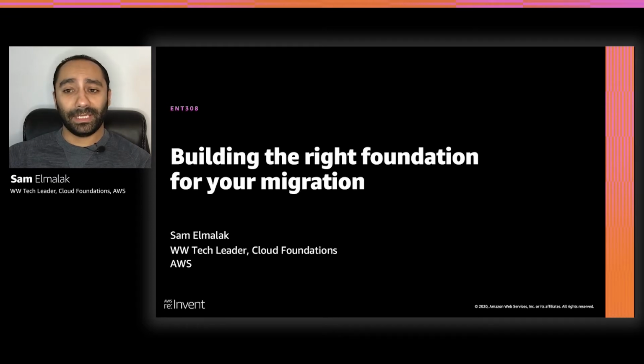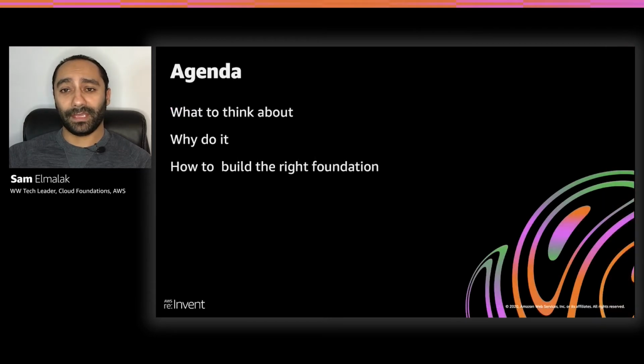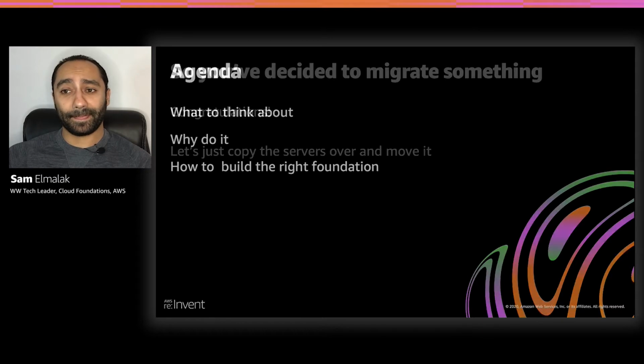My name is Sam Elmalak. I am worldwide tech leader for Cloud Foundations. And over the last few months especially, we've been working on that idea. What does it take to establish the right foundations? If you stick with me, by the end of this session, we'll talk about the things that you need to think about, the capabilities you need, the reasons to implement them in the way we recommend, and how to build the right foundation, including the account structure and the things that you need in that space.